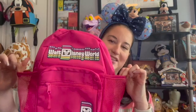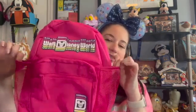So why did I get this one? The color, the vibe, screams 90s to me. This is almost like that magnet feel, which I love from the 90s. And it's just a really practical bag. We've got the two water bottle holders on the side, which I just think are a necessity. I think that's the one flaw with the Loungeflies. They don't have that. Still love my Loungeflies though, don't worry.